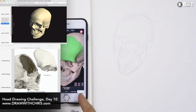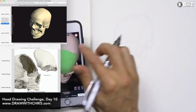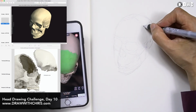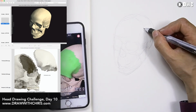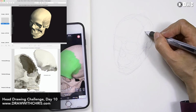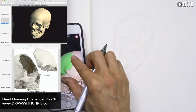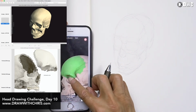And I'm going to use my app here, so it helps to see it in 3D, so I understand what these cracks look like, what they do. I even have a skull replica. So it's really helpful there.